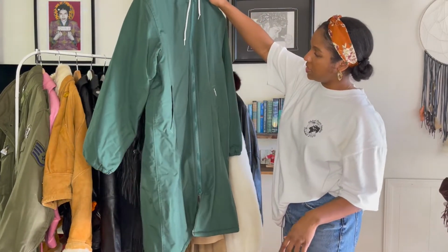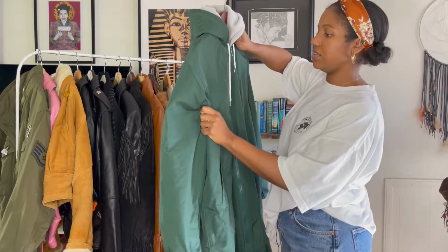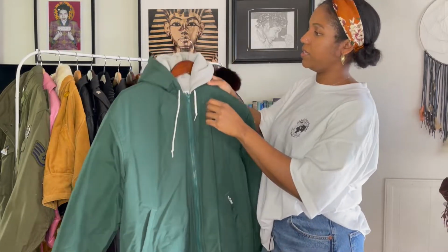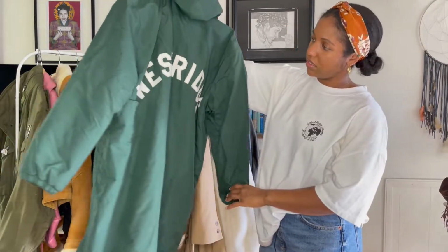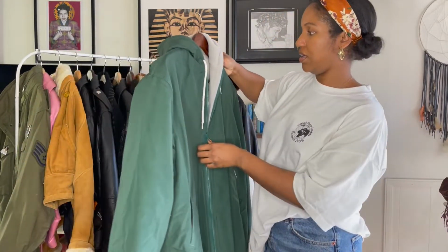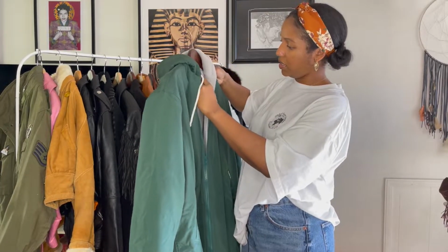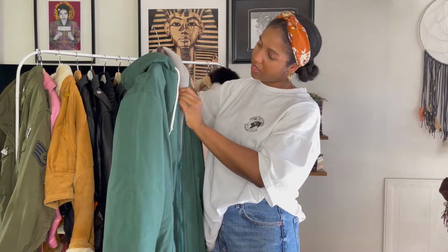And the next jacket that I'm going to show you is something that is a little bit more sporty. And it is this green jacket. It is kind of like that, I don't know, swishy material. So it is water repellent. It does have a fleece lining. And what's cool about it is this part on the back. It says Westridge, probably like a school. This looks like a jacket that maybe somebody had when they were playing sports.